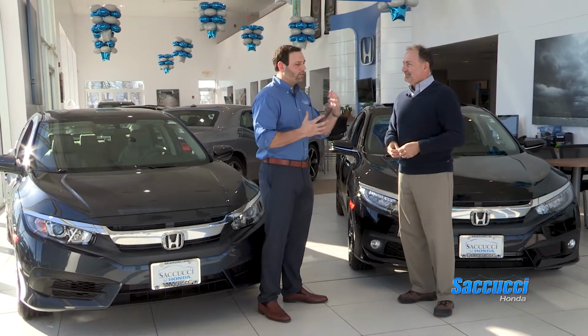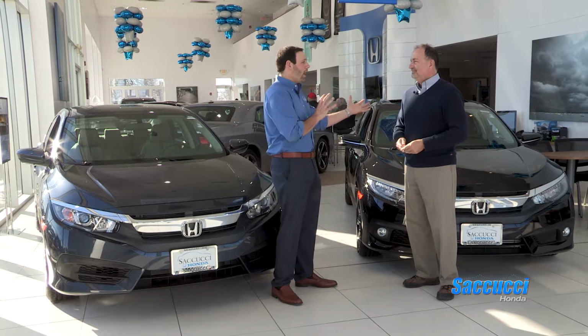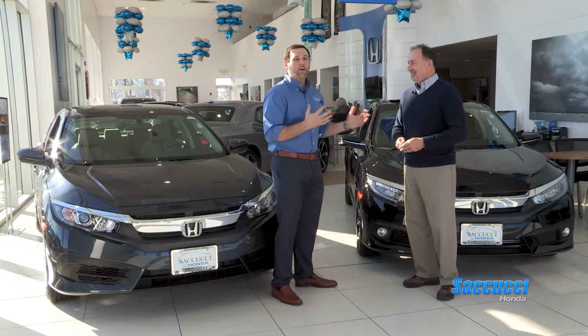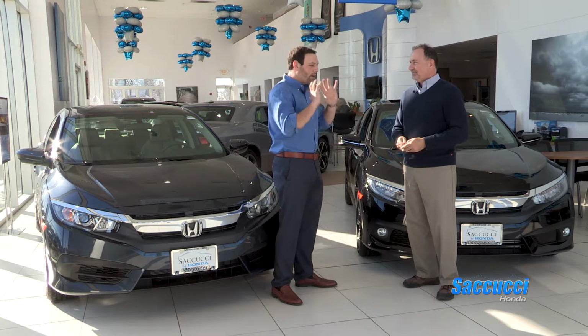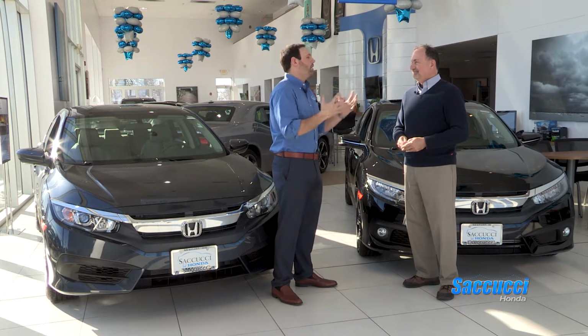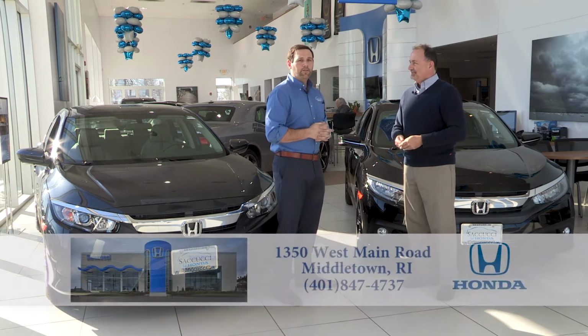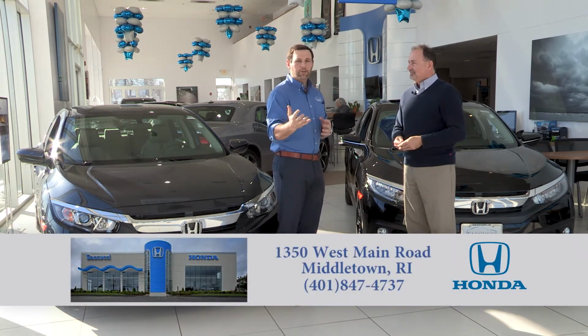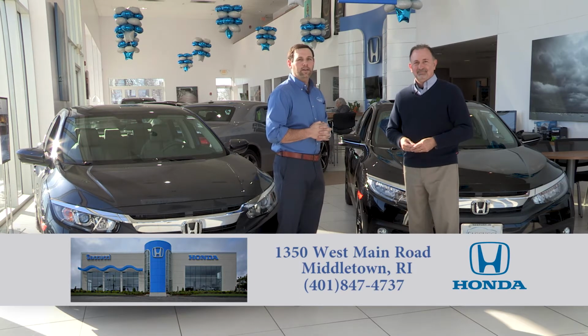They offer all these different ways of buying a Civic, whether you want the base model, you don't care too much about features, you want the great gas mileage, or whether or not you want the rocket ship that is the Civic Type R. Either way, Civic fits your budget, it fits your trim level specifications. It's really a great car no matter which direction you're coming from. And customers can get them all right here at Saccucci. Absolutely, yeah. We've got a bunch of Civics here in stock, from the 2-doors to the 4-doors to the hatchbacks. Please come down and see us here at Saccucci Honda on West Main Road in Middletown.